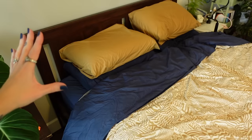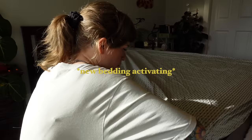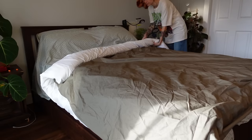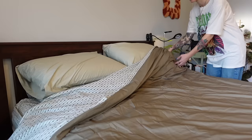That's why I'm so excited about this new bed set from Brooklinen, because we are bringing the green to the bedding. This current bed set is also from Brooklinen and I love it, but it's kind of giving winter, so I'm really excited to freshen this up a little and bring in the spring vibes. Look, I even have my matcha to be on theme.